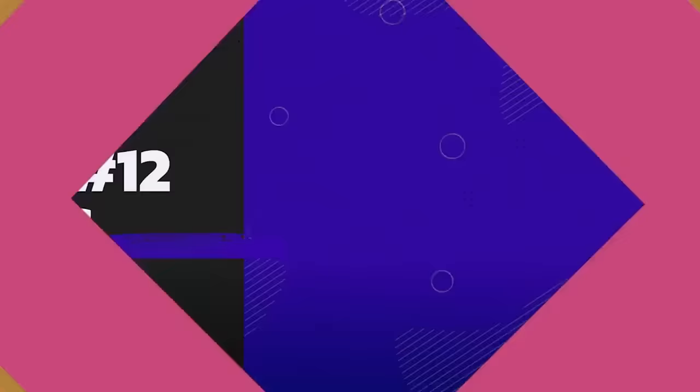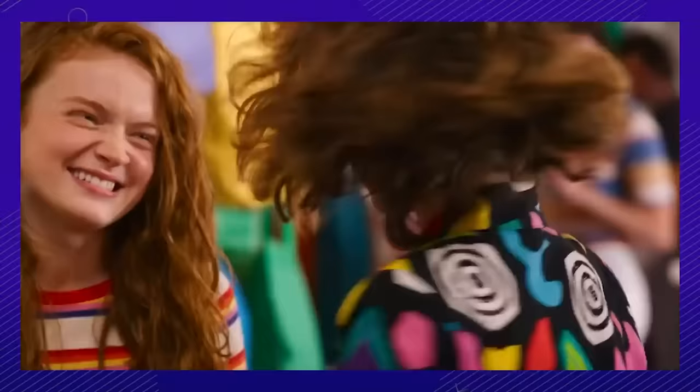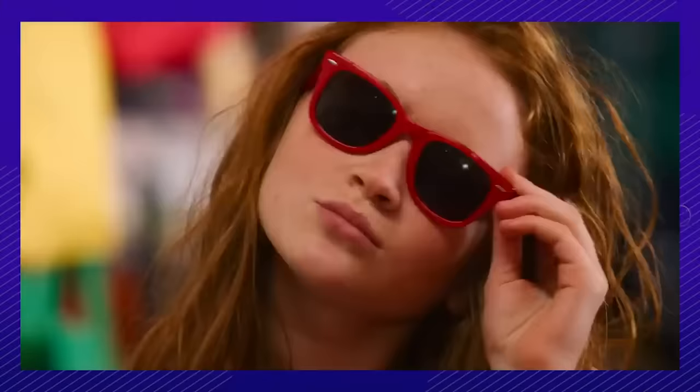Number 12. We were a bit relieved when the show brightened up in season 3. As we imagined Sadie was too. The first 2 seasons of Stranger Things were set in the fall, so the costumes were more subdued. And Sadie's not a fall girl. She loves spring and summer fashion. She loves summer dresses. She loves color. So she loved that they got to play with the awesome 80s trends.